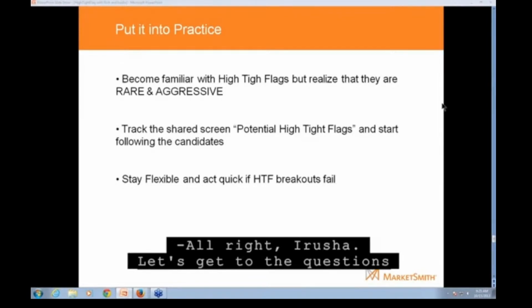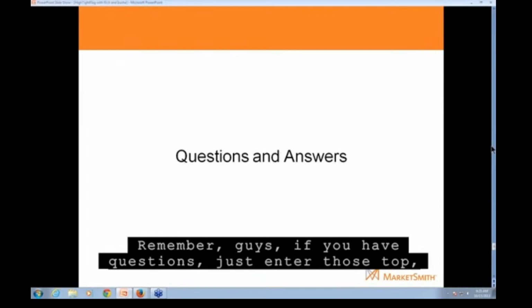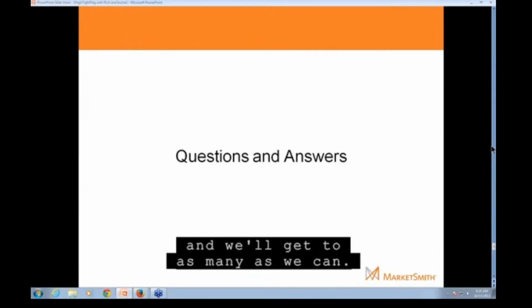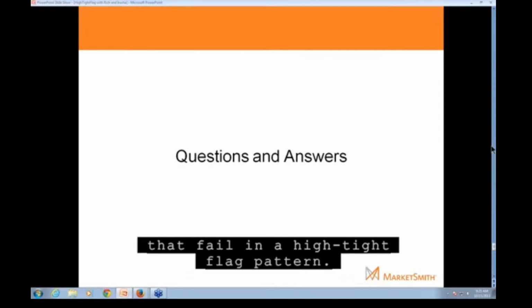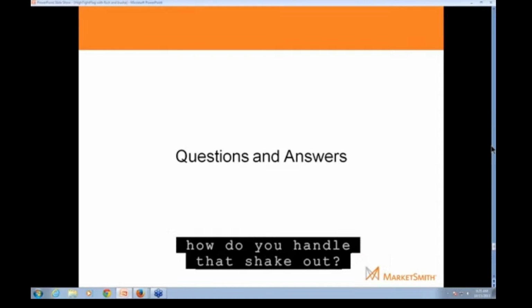All right, Arusha, let's get to the questions because we do have some good questions coming in here. Remember, guys, if you have questions, just enter those top right corner in the question field, and we'll get to as many as we can. The first one has to do with these breakouts that fail in a high tight flag pattern. If you find yourself getting shaken out, you're down 7-8%, how do you handle that shakeout?